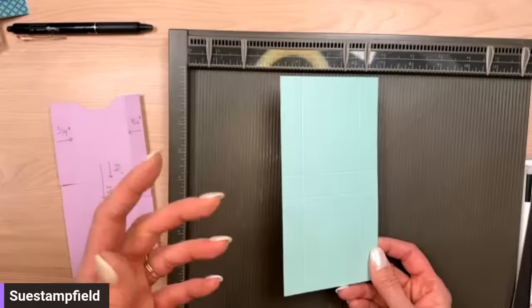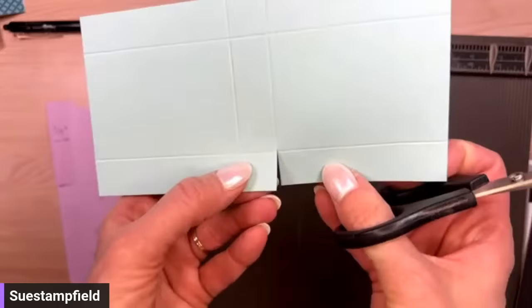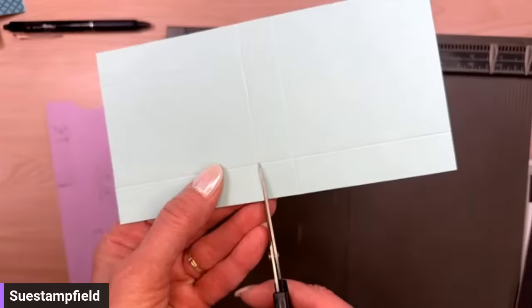Okay, so we've got our piece here. We're going to go ahead and grab some snips, and we're going to cut in on this score line, and I'm going to stop at the intersecting score line. This is going to form the little tabs for our box, right like that.